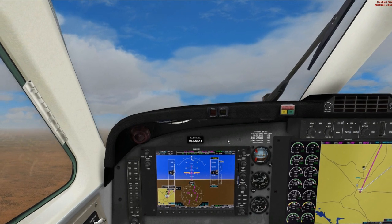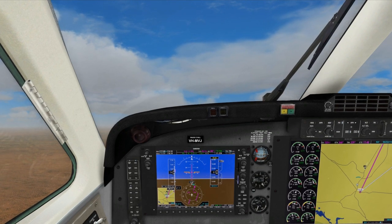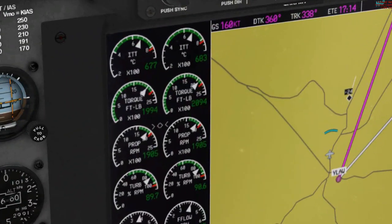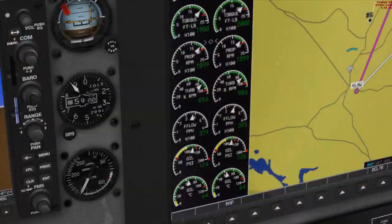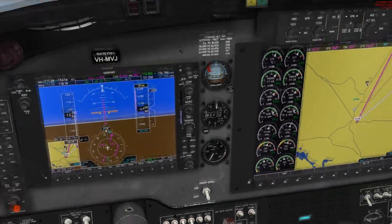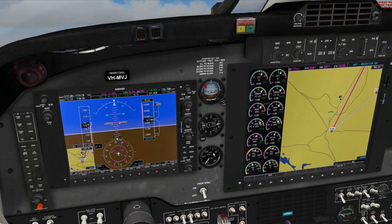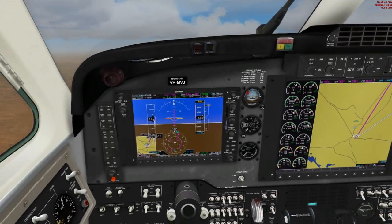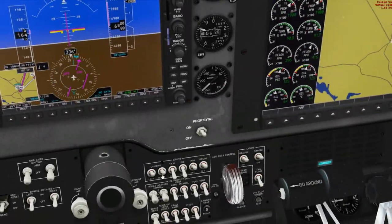Reducing climb power to 1900. Right about there. It's about right to me. Prop RPM's good, torque is okay. I'll give it a bit more. Prop sync on. And I'll get rid of the landing lights.